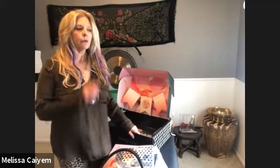I mean, you got plenty of coverage. You've got great SPF. Sometimes I personally don't like the SPF in my moisturizer or lotion. I prefer it in the CC cream. So that's how I get mine. And then if I want a little more coverage during the day before I go on Zooms or whatever, I may do that luminous foundation just through here, just to give me a little more of a glow through there.